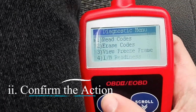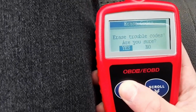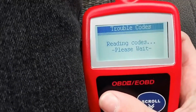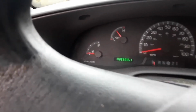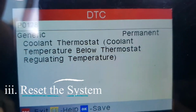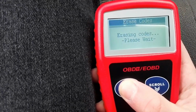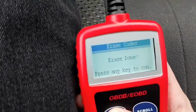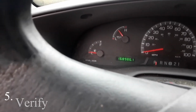2. Confirm the action. The scanner will likely ask for confirmation before clearing the codes. Proceed with caution, as this will erase the codes and potentially the freeze frame data, which could be valuable for troubleshooting. 3. Reset the system. After confirming, the scanner will reset the vehicle's diagnostic system, clearing the Service ESC code and turning off the warning light on the dashboard.